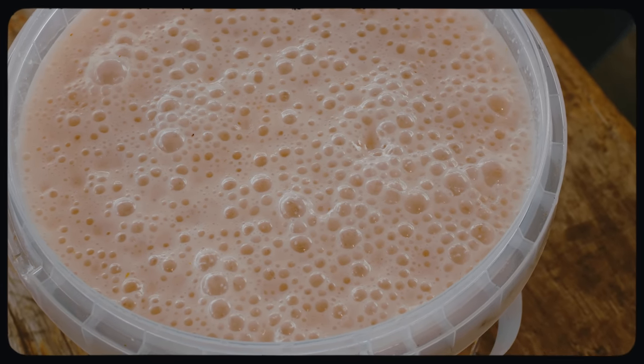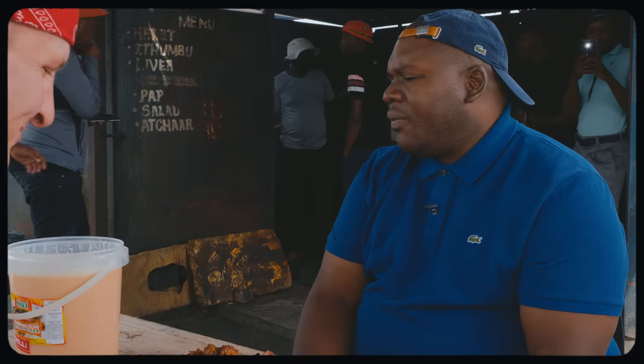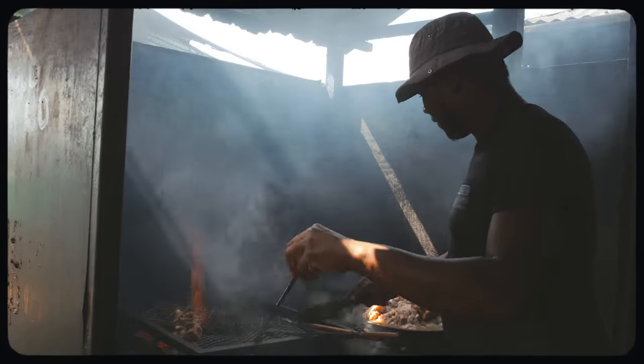It's a communal drink. You don't use a cup, so we're gonna have it through this plastic container over here. Very creamy, fermented. It reminds me a little bit of Korean makgeolli, but more of a sorghum-y flavor. Every culture has something similar to this. This is our version of that.